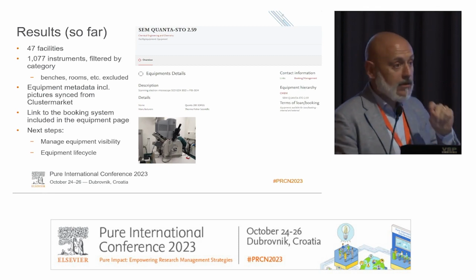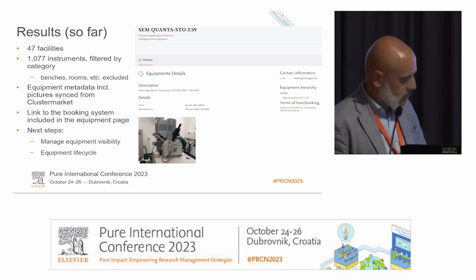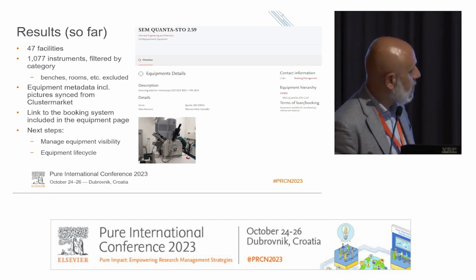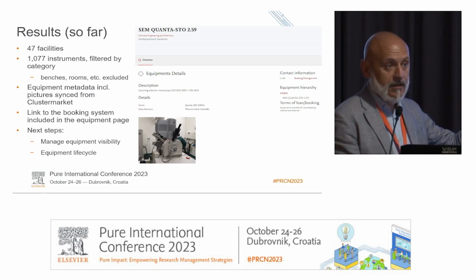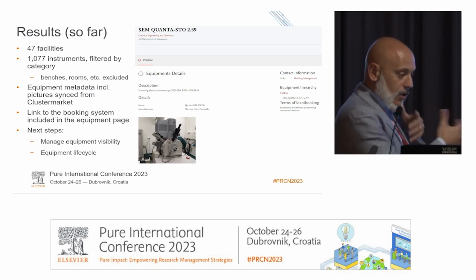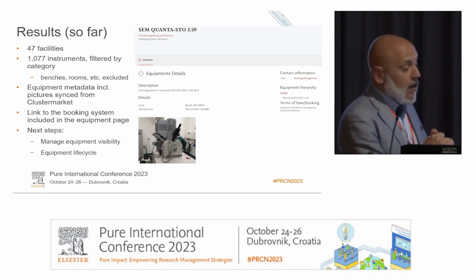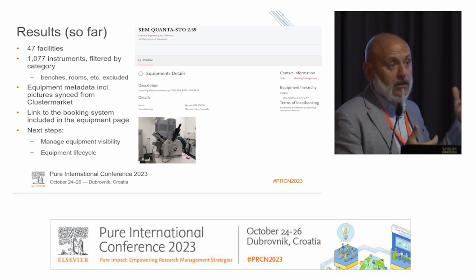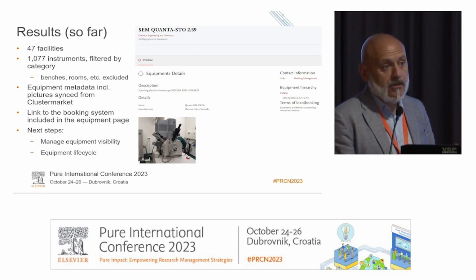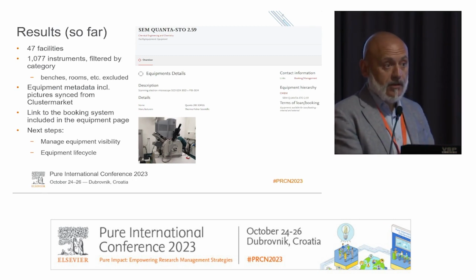The other thing that I wanted to mention, it's very small, so you probably don't see it, but this is the pointer. Here, what we have added is a link to the equipment booking system. Because when we were talking with TUE about this, we discovered an interesting use case. The Pure portal could be used by potential users of the equipment to find the equipment, both researchers at TUE, but also external researchers.